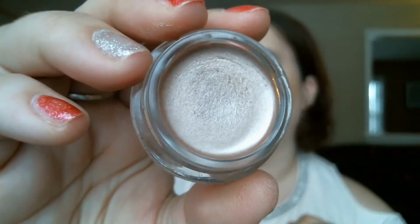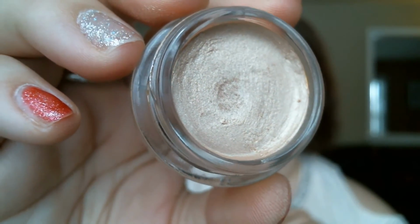I have the color 745, which is that pinky color that I showed you. Then I have the color 730, which is almost like a rose gold color. I have the color 705. This is a really light champagne color. This is well used, just like that pink one. And then I have the color 750, which is like a snow white color.